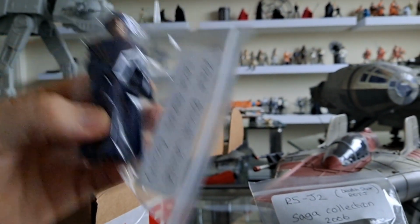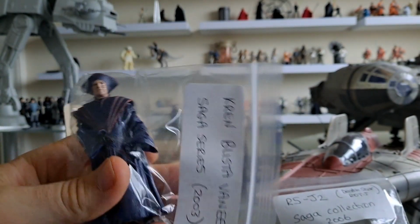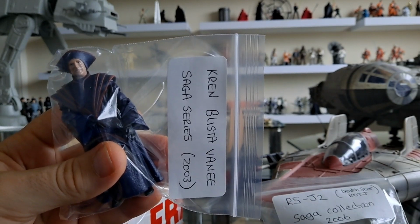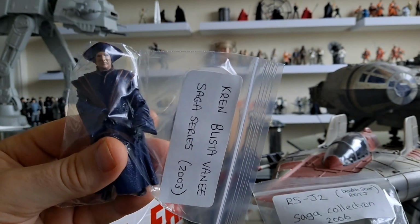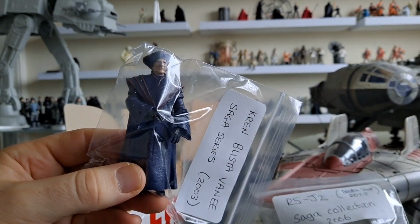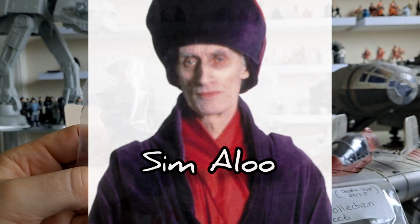And what is this one? Here's another Imperial Dignitary. It is Kren Blister Van Saga Series 2003. The only one I need now is the other guy. And what was his name? See what I mean? I can't remember, so yoink! There's the name of the guy I'd like.